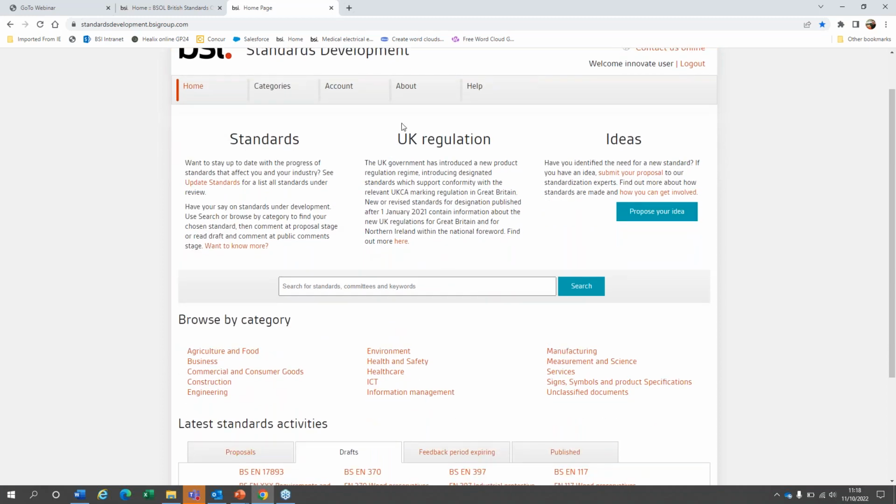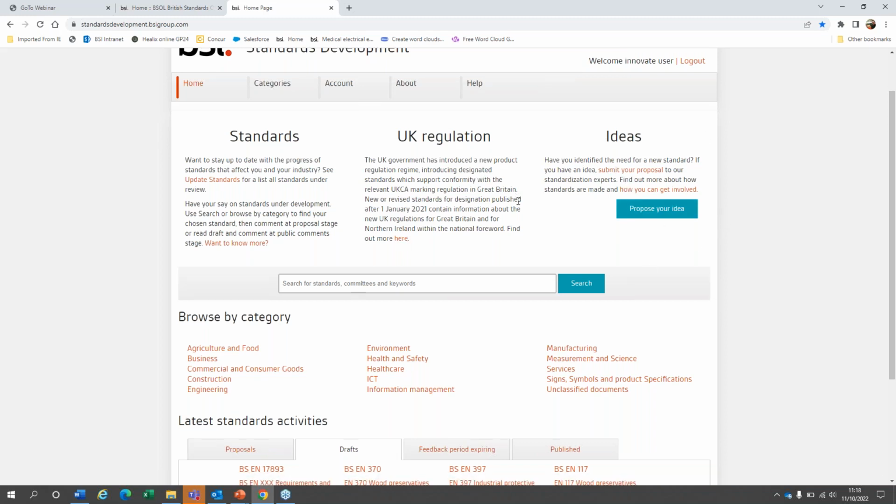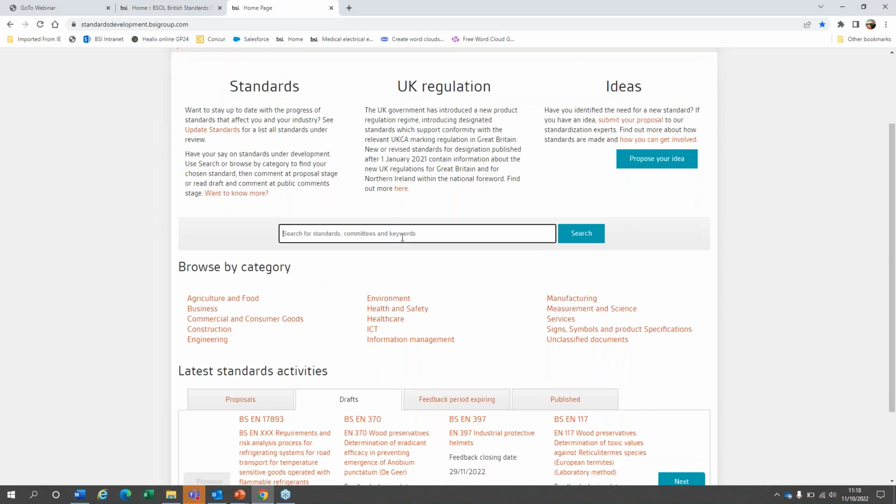There is a little bit more information about regulation. There's a link to an external site run by the government there, and this is where you can propose your idea. Now, likelihood is, though, you probably just want to go in and check when this standard is going to be updated. When is it going to publish? Because it affects me. It's the standard I'm using just now. Put in a word, put in a number, see what comes up.